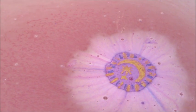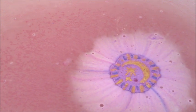But overall, their bath bombs are pretty moisturizing. And this one looked cool dissolving in the tub. You can see various shades of purple coming off of it.